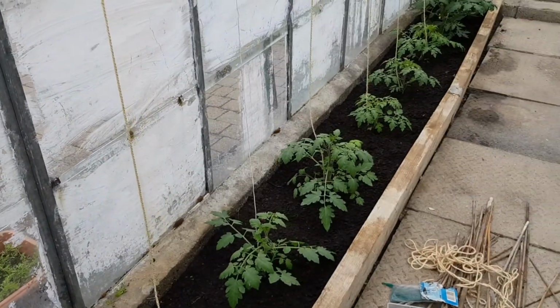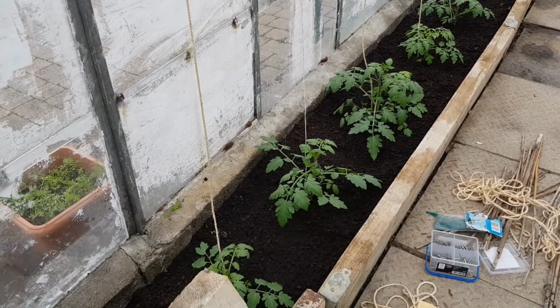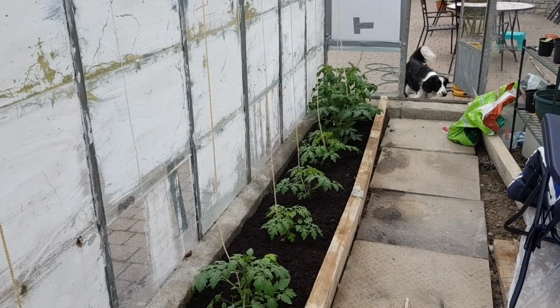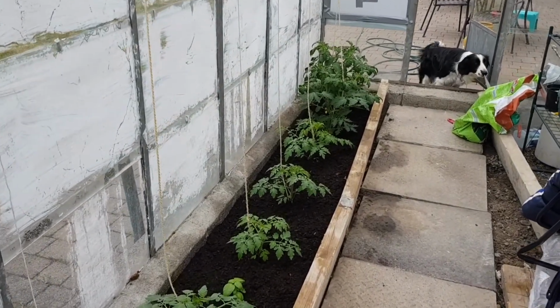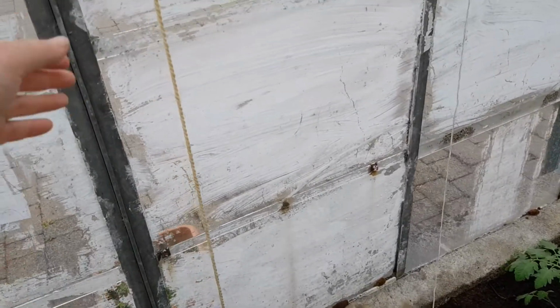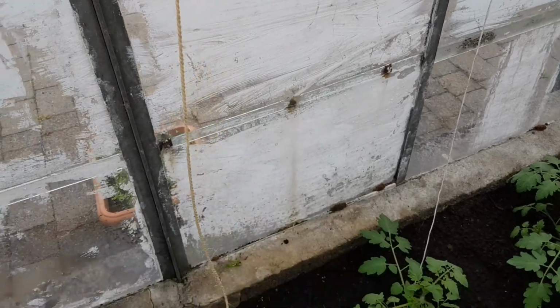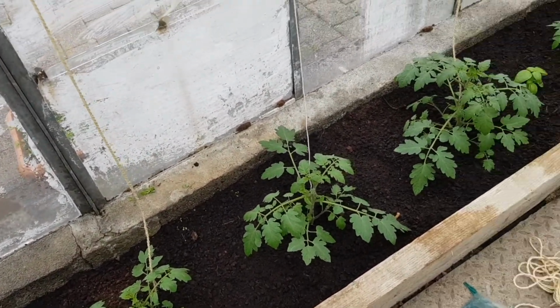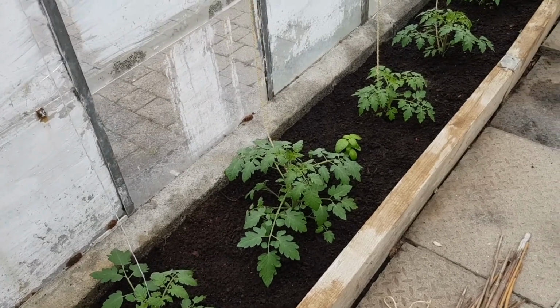I have a load of different varieties of tomatoes growing down here. I've got yellow pear, sun gold, beefsteak, and those ones down the end were given to me by my brother-in-law. I have no idea what they are. Some kind of beefsteak, I'd say. And I'm just growing these up these twines, which are put in under the roots of the plant to give them a little bit of support. Apparently it works better than canes. Never used it before, so we'll see.